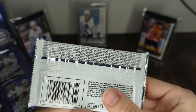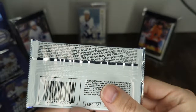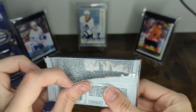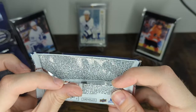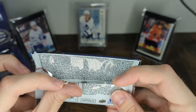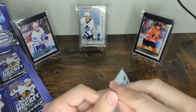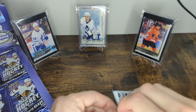And then 1 wild card, which could include an exclusive, a high gloss, a numbered insert, or numbered O-Pee-Chee. It could also be printing plates. It could be patch rookie threads, canvas signatures, numbered fluorescents, a bunch of different stuff that wild card could be. It is, I would say, the most interesting aspect of the box.